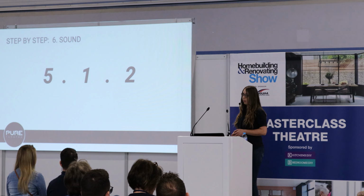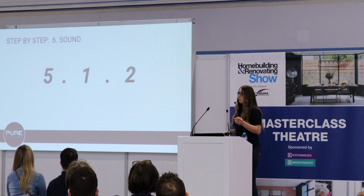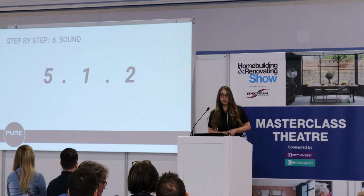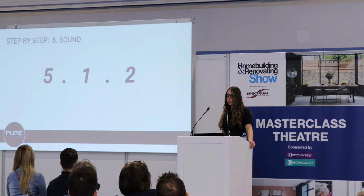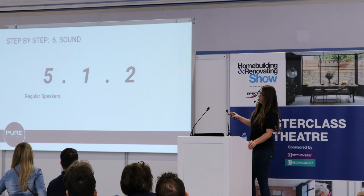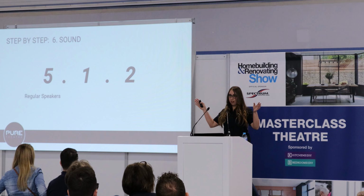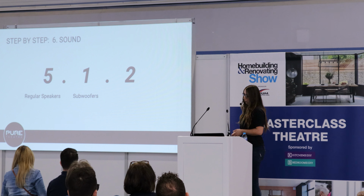When looking at speaker setups, you're likely to see lots of different configurations, such as 5.1 or 5.1.2. So I'm going to quickly explain that number sequence to you. In the standard surround sound system, you'll have two numbers. The first number is the amount of regular speakers. These are the ones that are around ear height. The second number is the amount of subwoofers in the system.